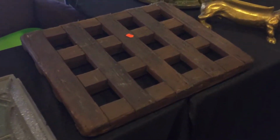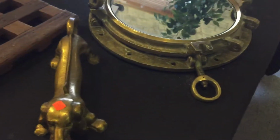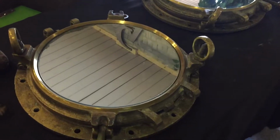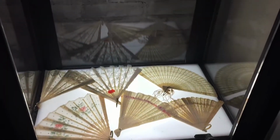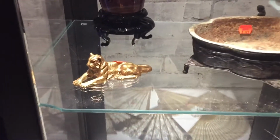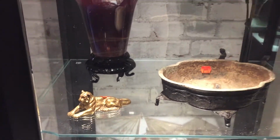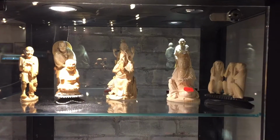There's a ship's cover. Old ship's cover. Very old ship's cover, as a matter of fact. Nice doggy boot scrape. A nice pair of old portholes converted into mirrors right out of the Crab Shanty again. Some old fans. Again, more old oriental and plated items. This is Tiffany. It's a nice Tiffany lion. And we have antique ivory. Antique ivory, we don't sell new ivory, but this is antique ivory.